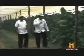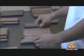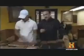That hands-on approach is evident in the Fuente Opus X rolling room of Tabacalera A Fuente y Compañía of the Dominican Republic, one of the largest family-owned and run cigar companies in the world. Fuente's top-of-the-line cigar is the Opus X.